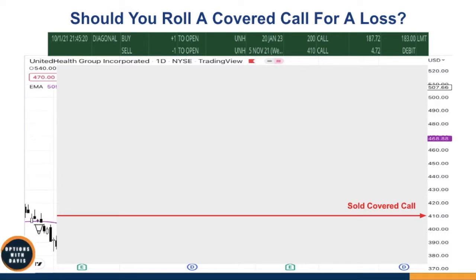So on this date, I opened a position for the poor man's covered call, where I went long a call somewhere around this price down here, which is quite a pretty good price, and then I sold a covered call at the 410 strike price. Just a number of days later, it touched my covered call at 410.